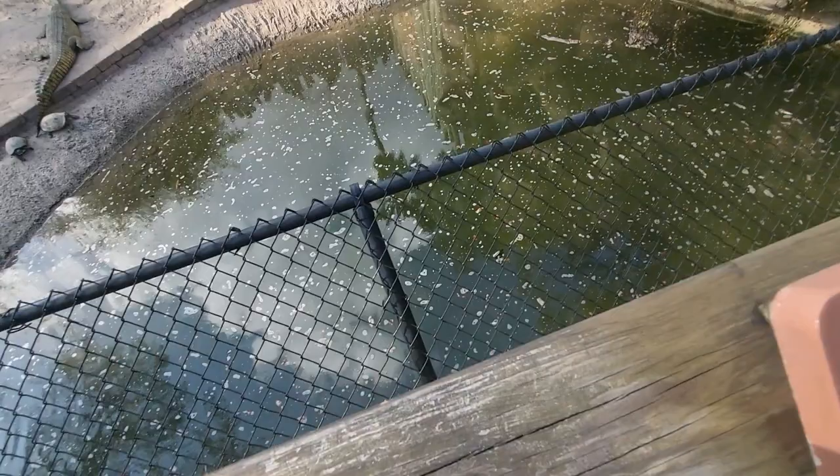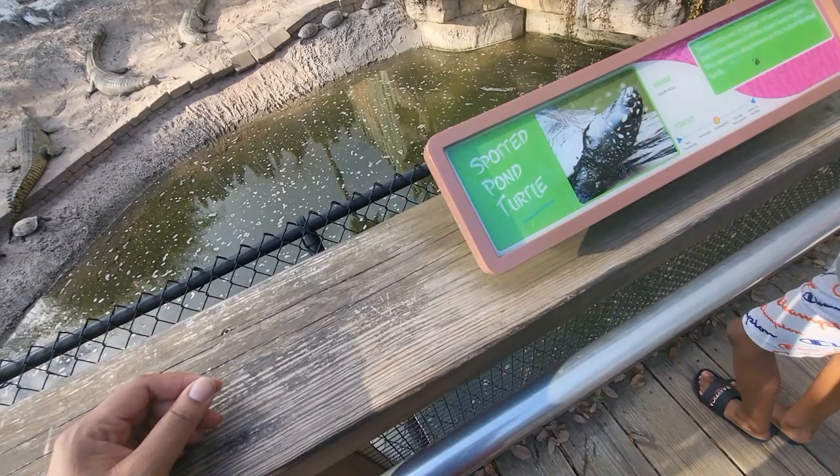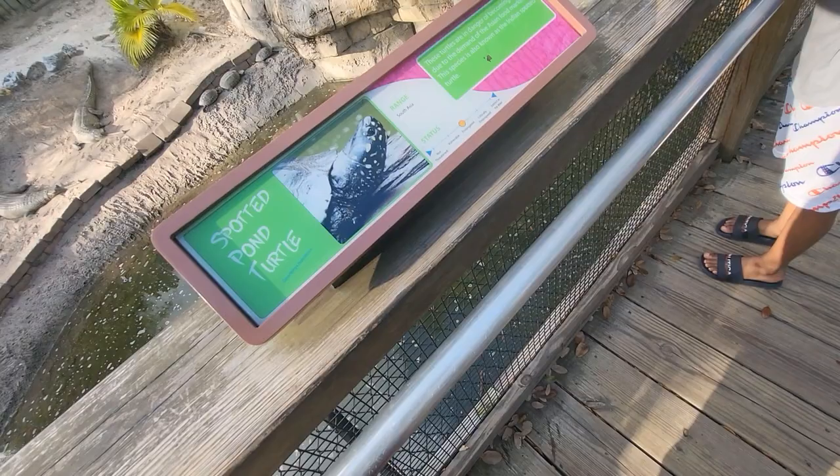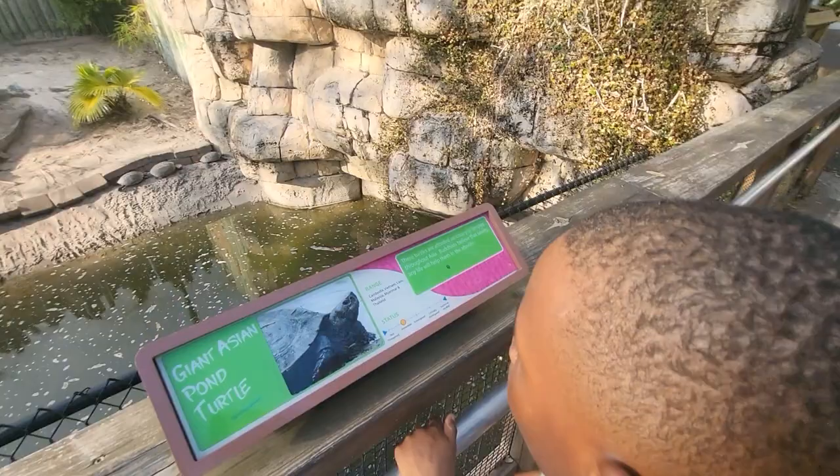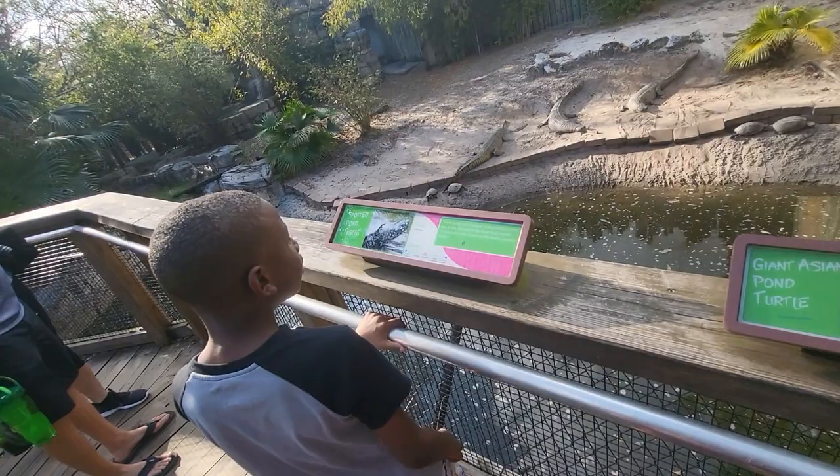Where are the spotted pond turtles? They're probably swimming around somewhere. The ones that are right there look like great Asian turtles. But that one over there, the third one and the first one, look spotted to me. Oh yeah, they do. These turtles are from Cambodia, Vietnam, Laos. Oh, Malaysia. Endangered. South Asia.